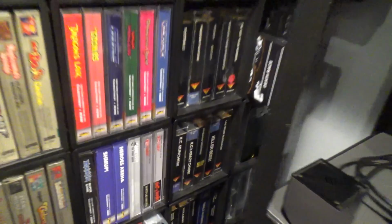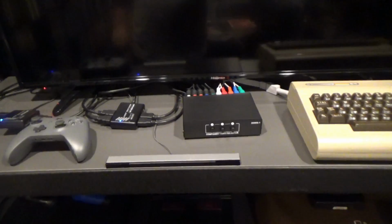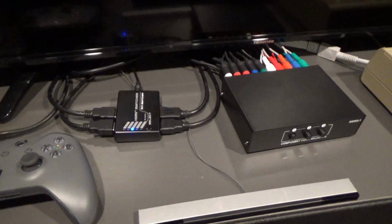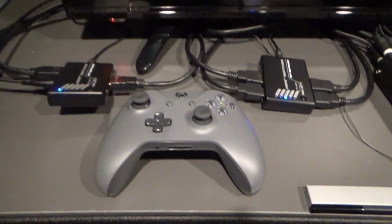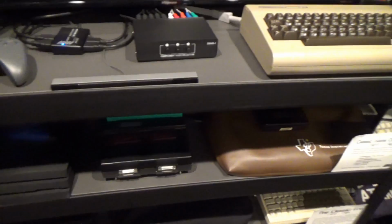All right, so here it is, my totes. I use those to put all my controllers in. Got an inexpensive 4K TV, and I use various things to hook up nearly 20 consoles to two TVs, one CRT and this TV. I've used some simple HDMI switchers. My Commodore 64 here is now hooked up to my CRT TV, and I'll get to that in a second.